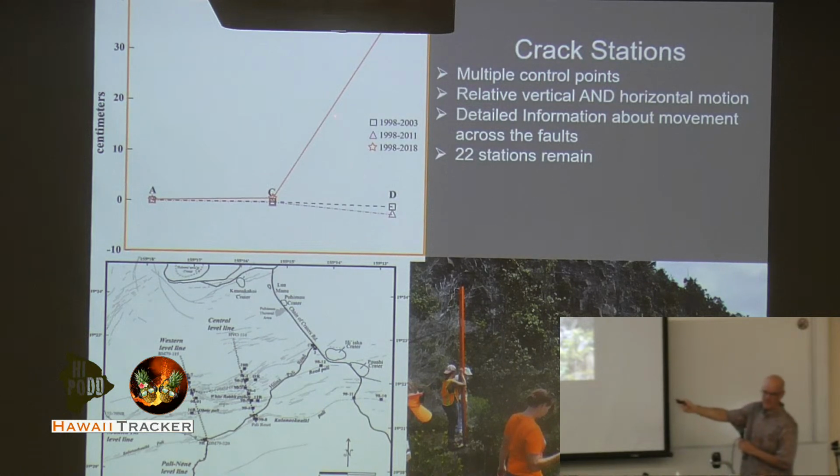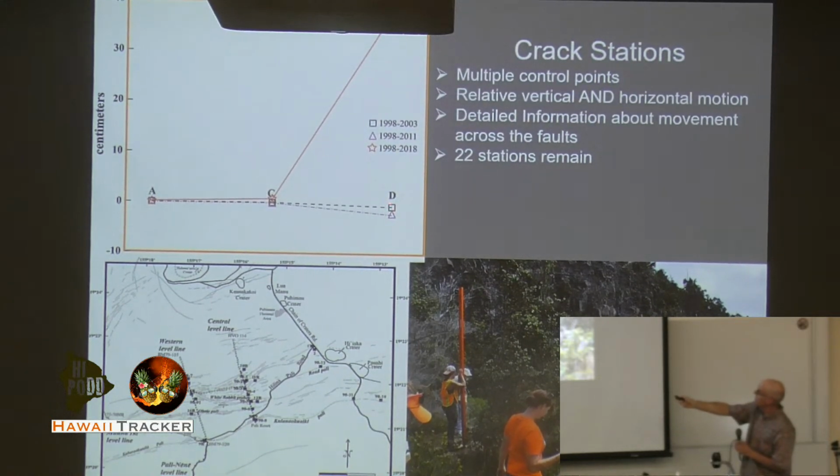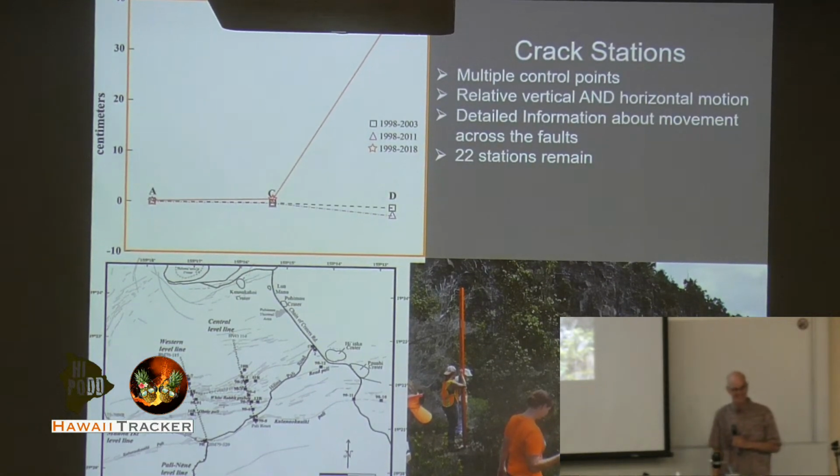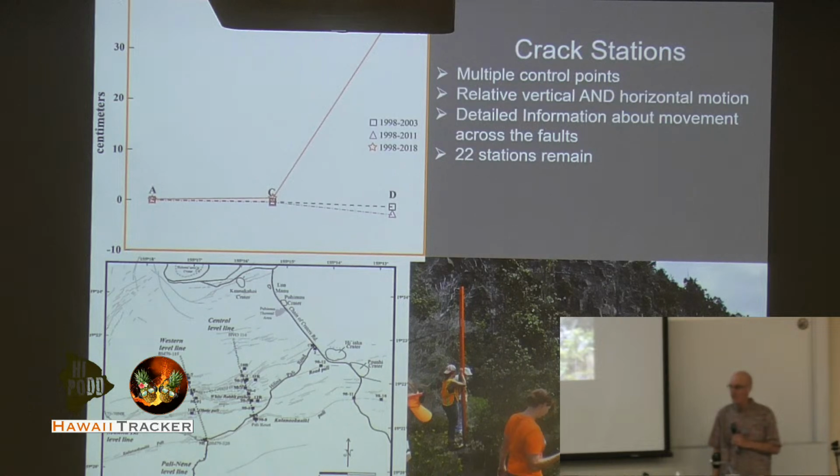Now, this makes it seem like it happened over a long period of time. Between 1998 and 2018, those are the differences. And so you could think, well, here's the amount of offset between 2011 and 2018. But my guess is that all happened in 2018, right? And so this is about 40 centimeters, right? 1.5 feet, right? Of offset along that fault.